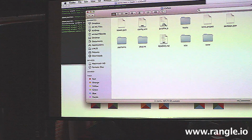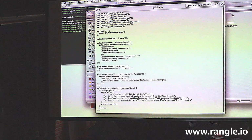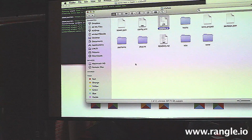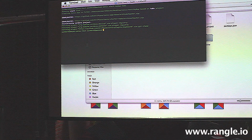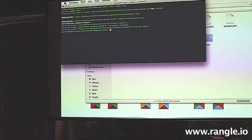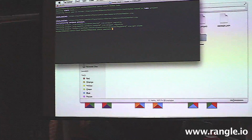Ionic actually uses a lot of help, and by default they'll include Gulp in the project and give you a couple of tasks. In this case, they give you a Sass watcher and a Sass compiler so that you can customize all the styles yourself. And then to actually run the app in a simulator, simply run ionic emulate iOS.